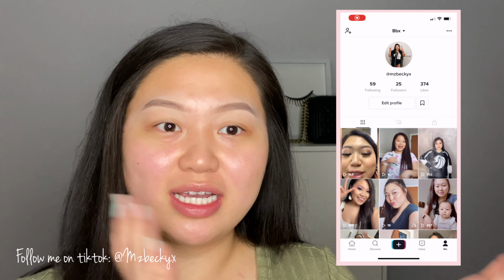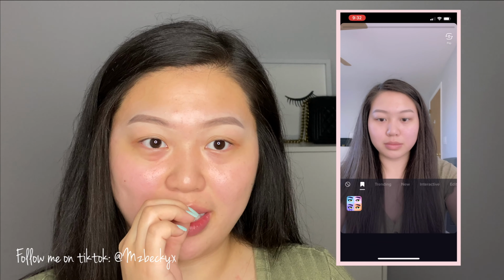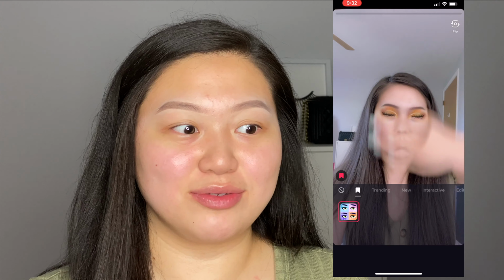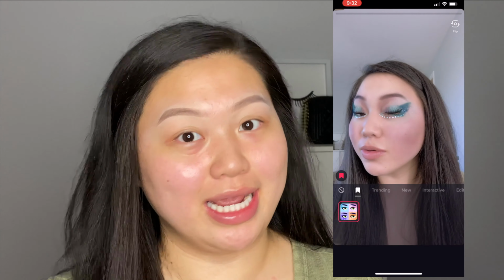So as you can tell, I got this blue one, which I was actually pretty happy with, because if I got the purple one I would have just definitely died, because it's really dramatic and I am not trying to look like that all day. So yeah, I got this blue one and I'm gonna go ahead and recreate it for you guys, and if you want to see how I achieve that makeup look, then go ahead and keep on watching.